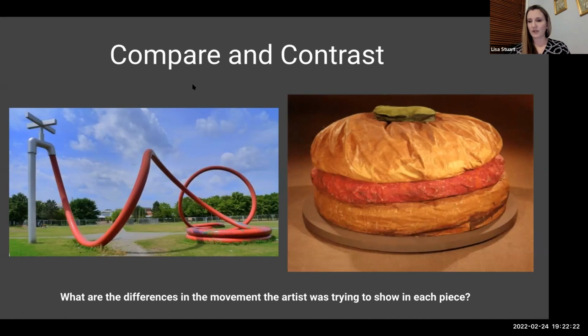Jenna says swift and sedentary. I like that. Leonie says quick and meandering. Michael says thin and whimsical versus round and heavy.